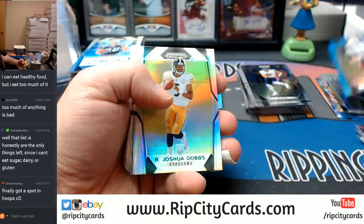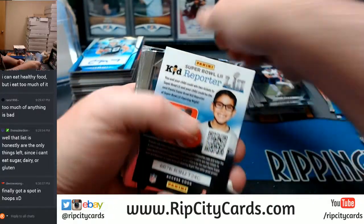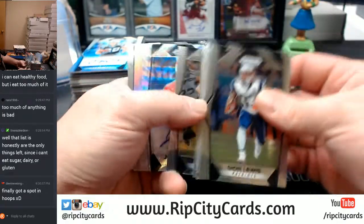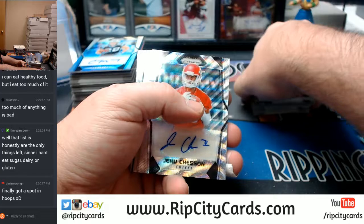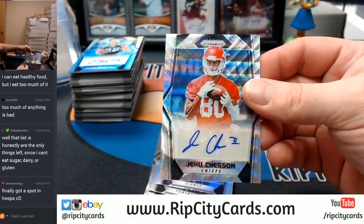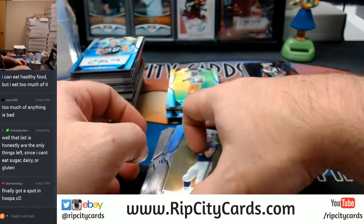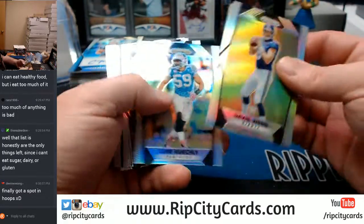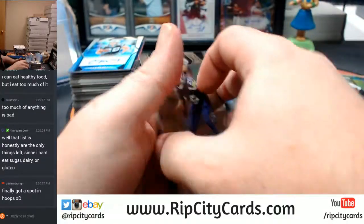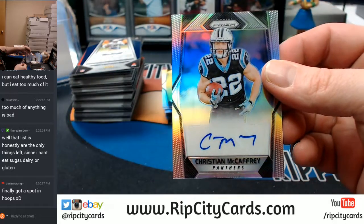Solomon Thomas blue. Well, Devin, I wish you luck. That first half was pretty not good, so I'm hoping that second half's going to be amazing. Chosen Chiefs 149. I already see what the last autograph is, and it's a good one. It's McCaffrey. It's Panthers.